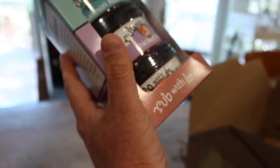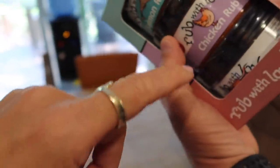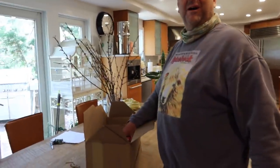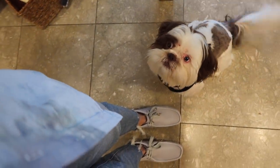What is that? Oh my god, chicken rub. Salmon. That is awesome. She asked me if there were any aversions that I had. I said, well, I don't eat fish, but that would be weird for you to say fish. I said, Tad would be really bummed. Yeah, we have... What do you want? You want a cookie? Okay.